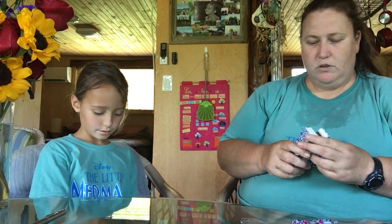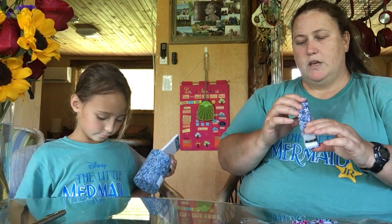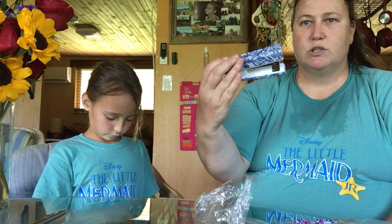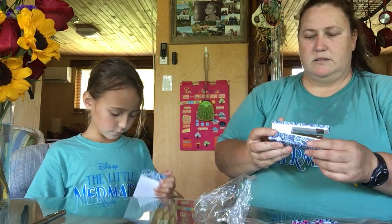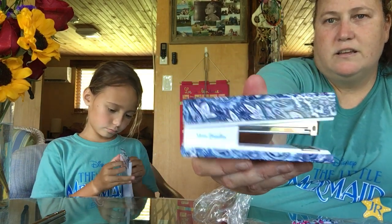Okay, this stapler, the staples aren't in it, so it doesn't come with staples. Too bad, but that's okay, though. I have staples at home. And I bet you have staples here. Yes, we do. So anyways, it's just pretty. The top and bottom are patterned, and the middle is just white. It does say Vera Bradley right on the side there. It's a nice size stapler. I hope it's durable. Seems good. It has these little non-slip pads on the bottom so it won't just slide.